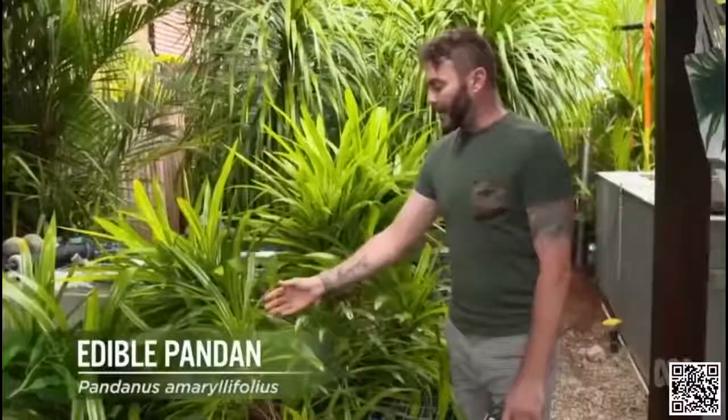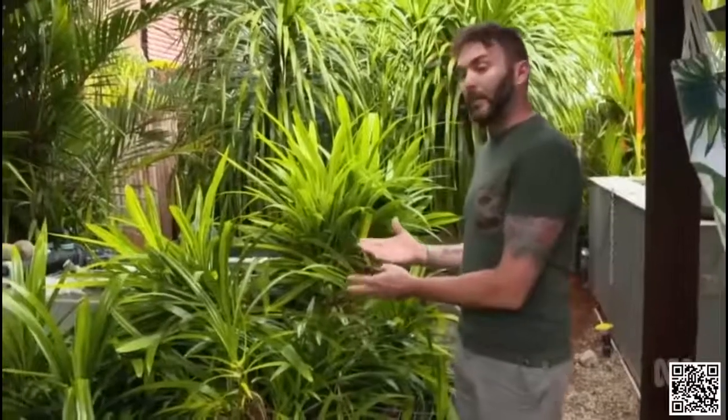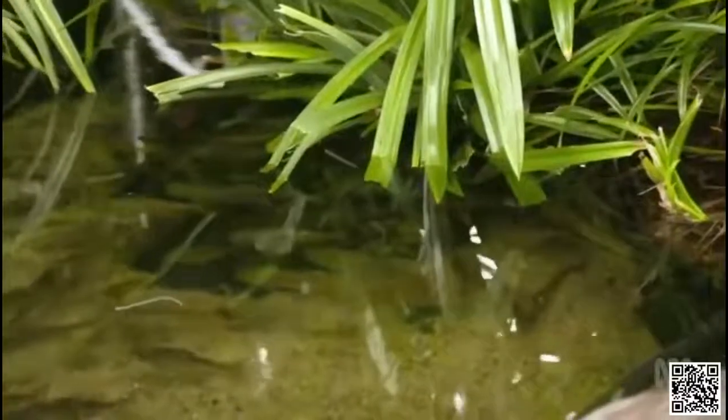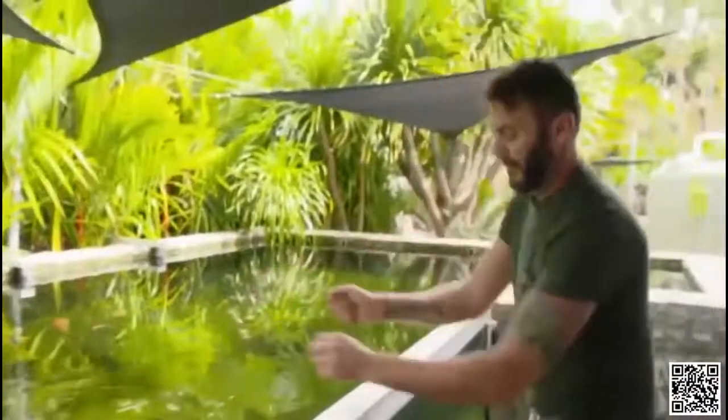This is the edible pandanus. It's a great aquatic species that I use to remove as much of the nitrates out of the water as possible. It makes the water very clean. All the nutrients that live in the water are being sucked up. It means better quality water and it means less fish waste. These guys are the most prolific growers, and I give them a prune back every 4 weeks.